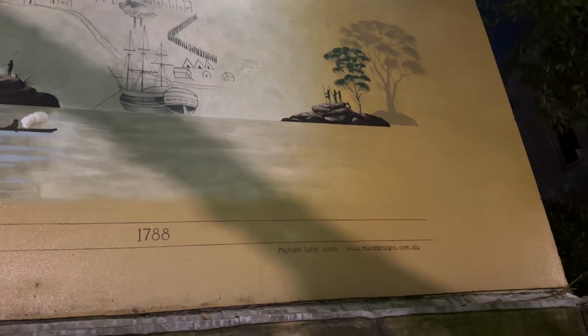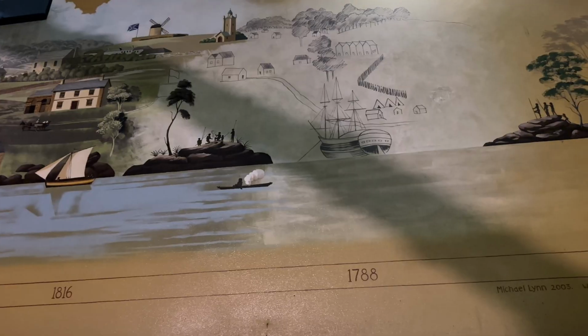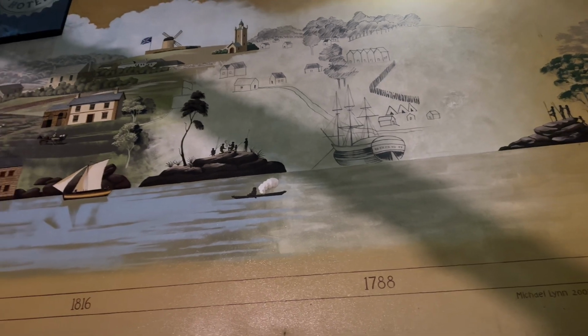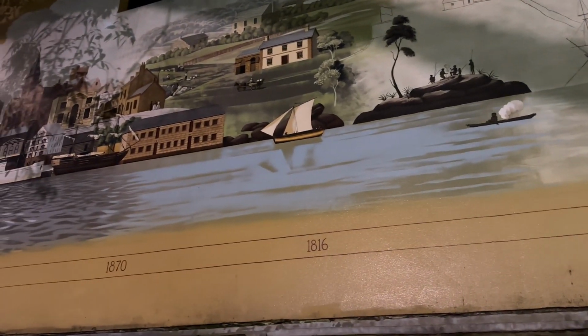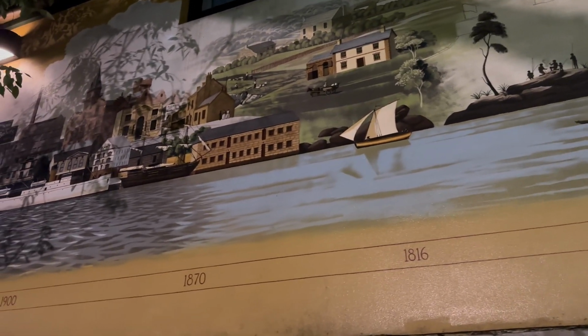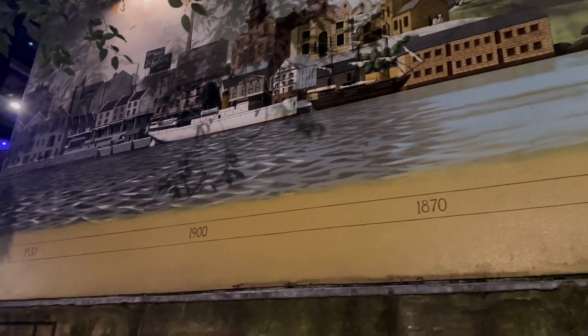Okay, for example, in this mural you can see the evolution of Sydney, how it started, how it was in 1788, how it was in 1816, and you can see how they started to construct some things, some churches, some buildings, and then 1870, the 19th century, and 1930.